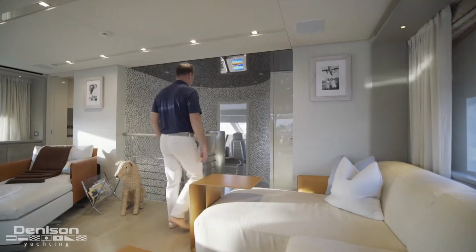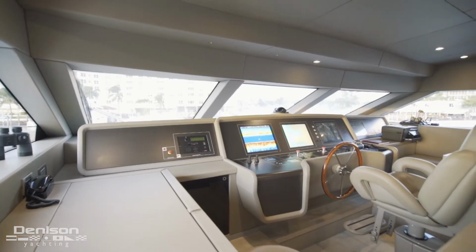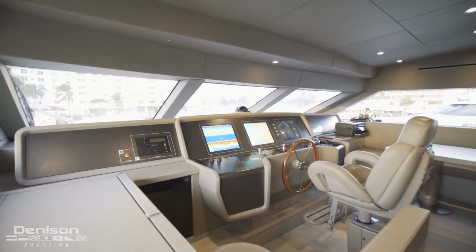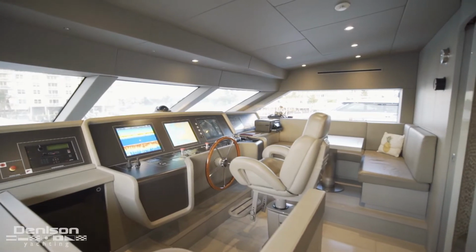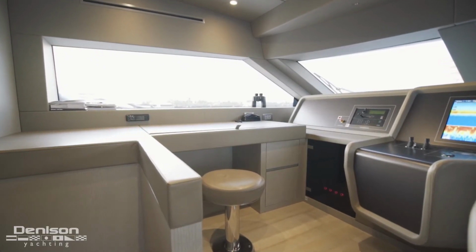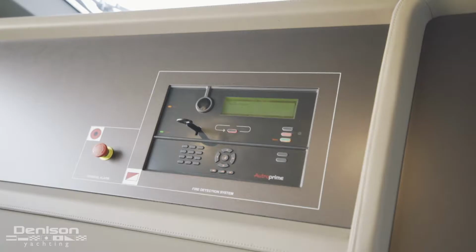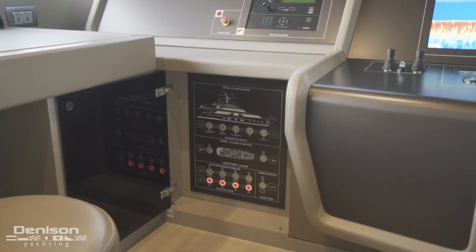Without a doubt, one of the most incredible spaces on this boat is the wheelhouse. This area is a dream in terms of design and functionality. Starting on the port side, we have chart storage built around a simple desk for the captain. Facing forward, we see the ship's fire detection systems with breakers hidden down below.